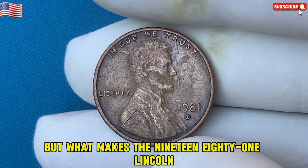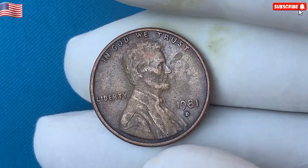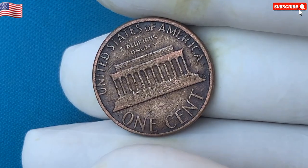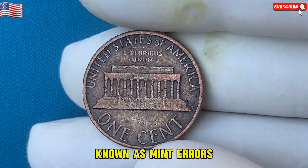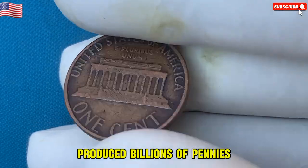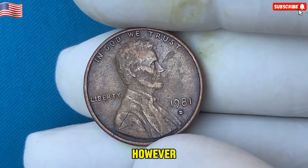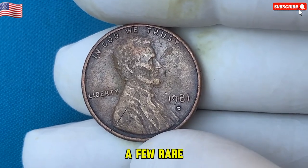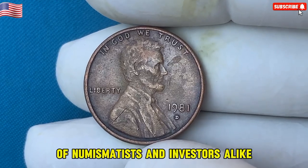But what makes the 1981 Lincoln penny with a mint mark stand out in the vast sea of coins? The answer lies in rarity, condition, and sometimes, the unexpected imperfections known as mint errors. In 1981, the United States Mint produced billions of pennies, making them abundant and seemingly ordinary. However, within these millions, a few rare examples have emerged that catch the eye of numismatists and investors alike.